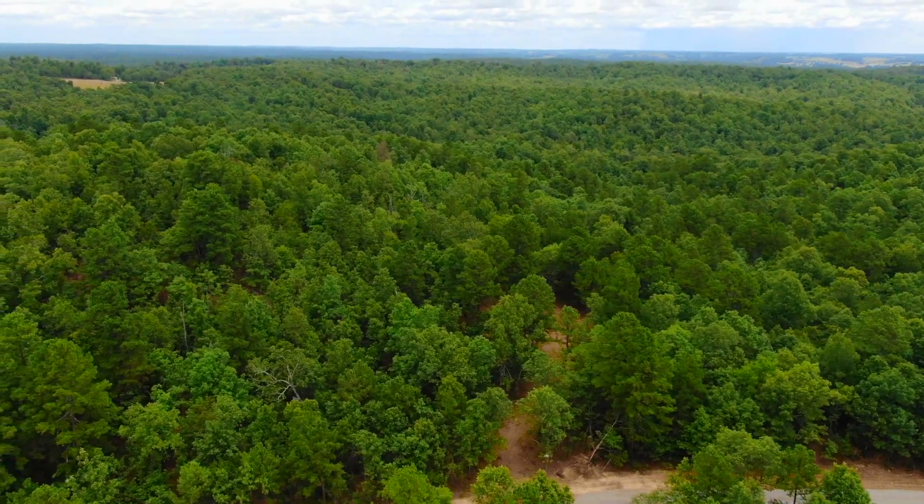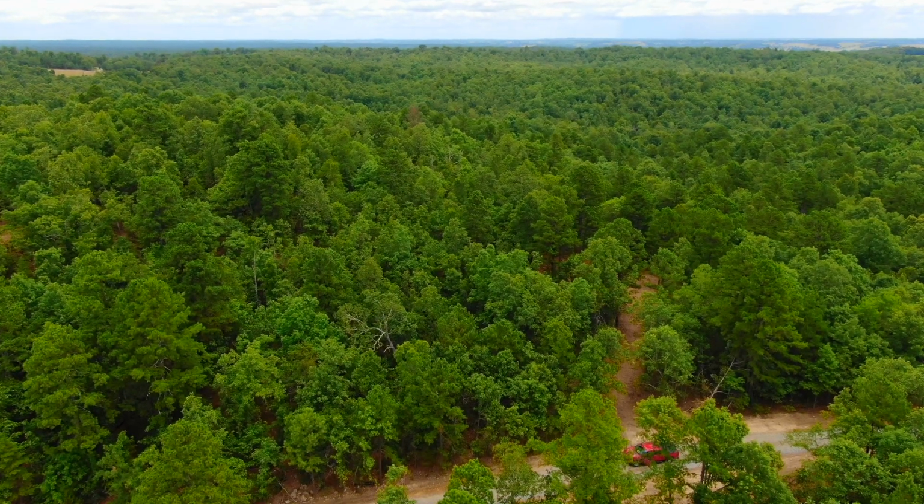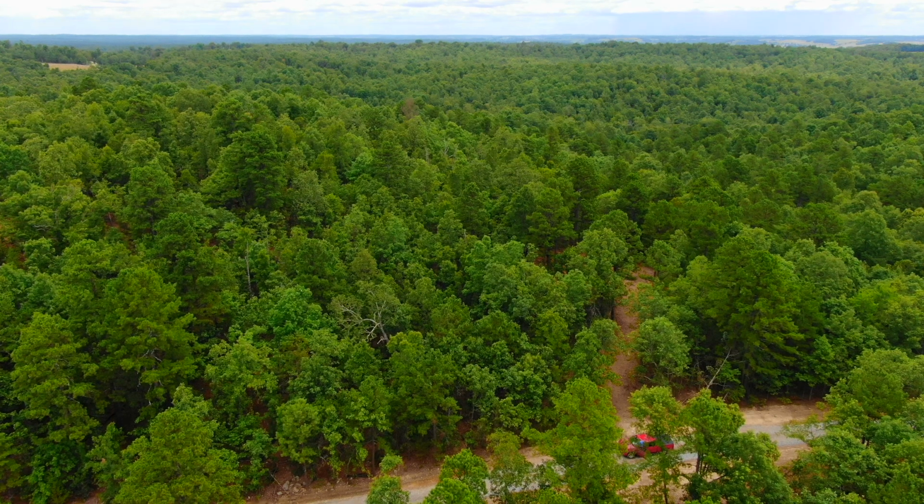Beautiful property. Love this one. The mature timber, the power on site, the private driveway and the cleared site.